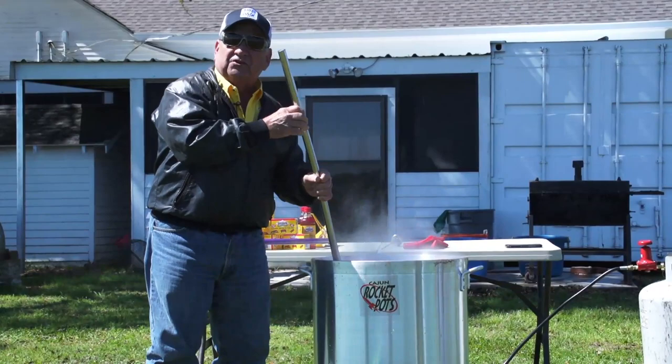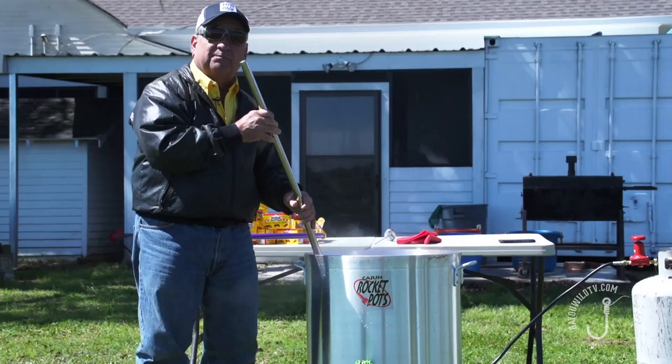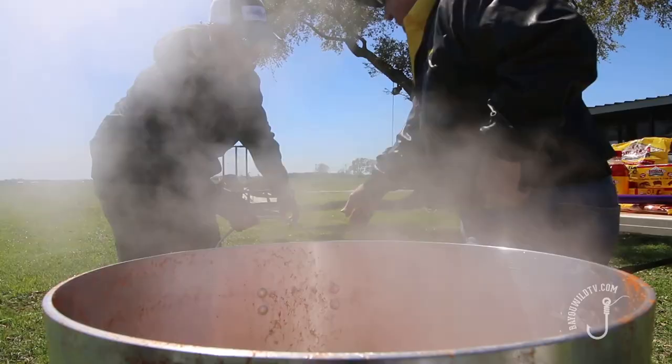All right, we got this to come to a roll and boil in 6 minutes. Now there's gonna be variables. We got a lot of wind out here today, and that wind kind of disperses the flame. So without that wind in a protected place, it would have boiled even quicker. Now we're gonna find out how long it takes to come back after the crawfish are put in.